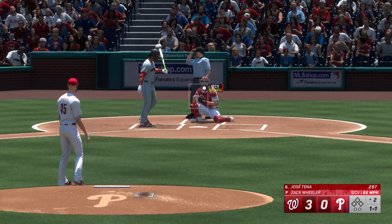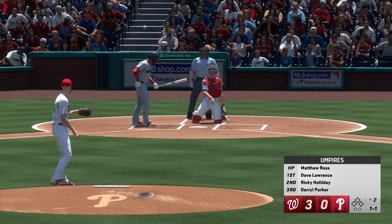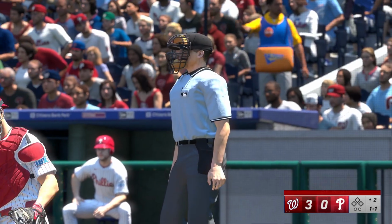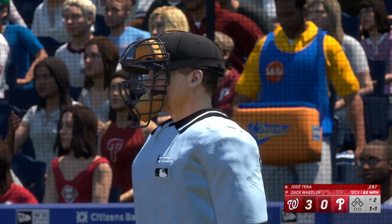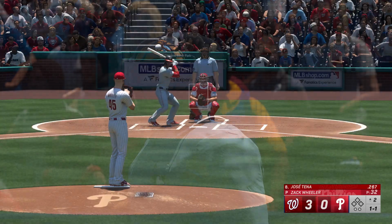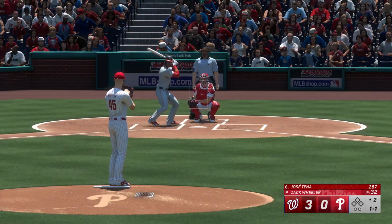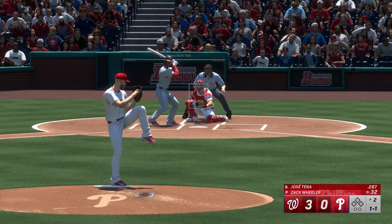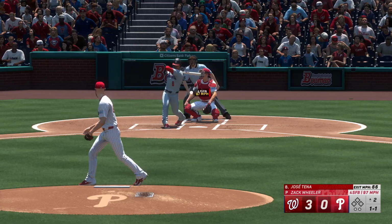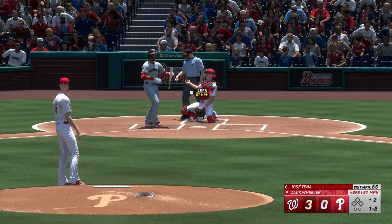And that drops in for a strike. Matthew Ross behind the plate. Pitcher's umpire. Yeah, pitchers that work side to side effectively love being on the mound with Ross calling balls and strikes, Boog. If you can command your stuff on the outer edges of the strike zone, he will reward you. So a foul ball makes it 1-2.